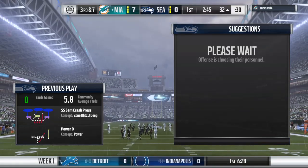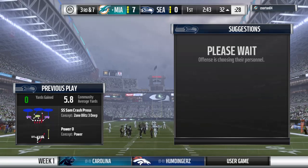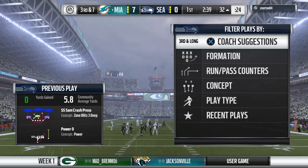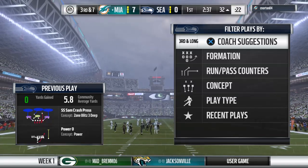And a look at Seattle's defense. Earl Thomas is the rangiest free safety in the game. Great reactions, great understanding, and boy, will he strike you when the ball's in his area.